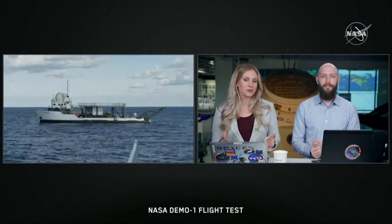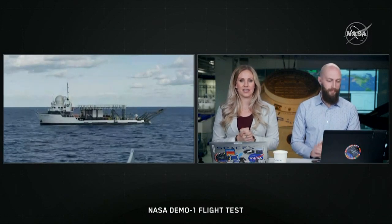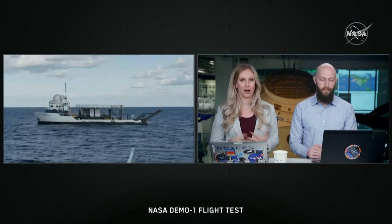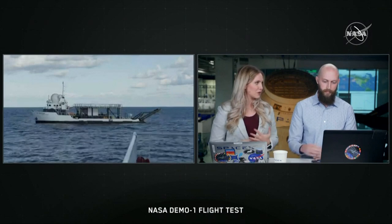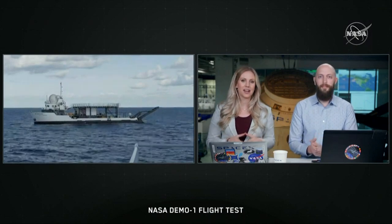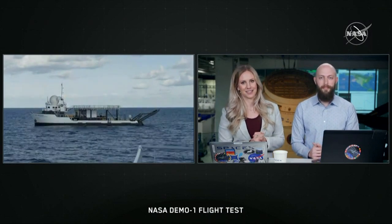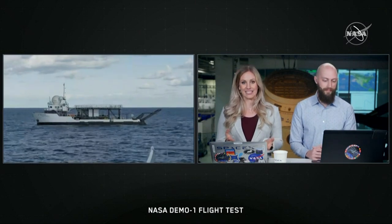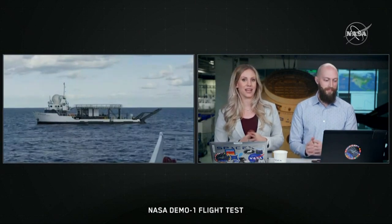But at this point, we're still waiting for the parachutes to deploy and then for the entire recovery operation, which, like I mentioned before, the recovery team has practiced this, but obviously not with a vessel that has come down from the International Space Station yet. So a lot of firsts that we'll be seeing today, and we're really excited to be able to share that with you.